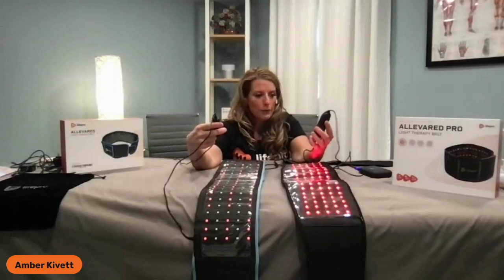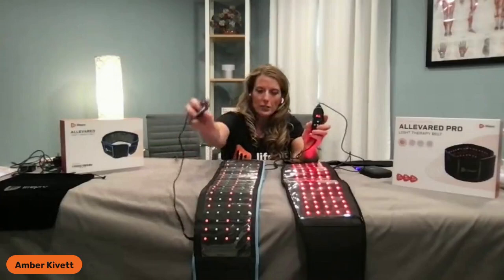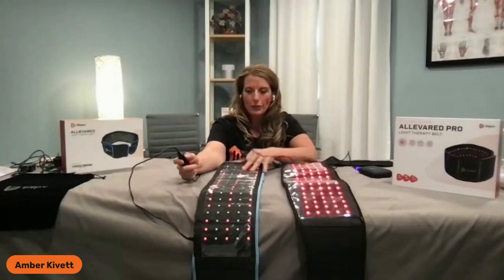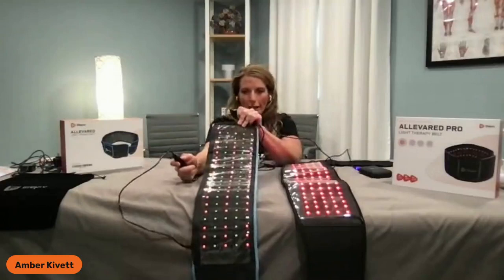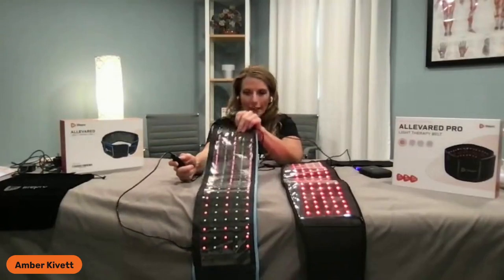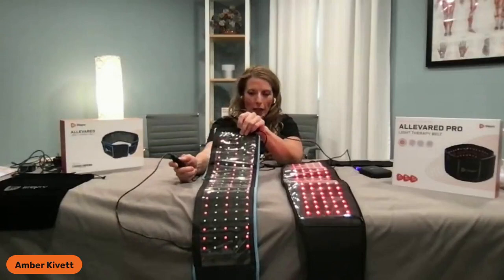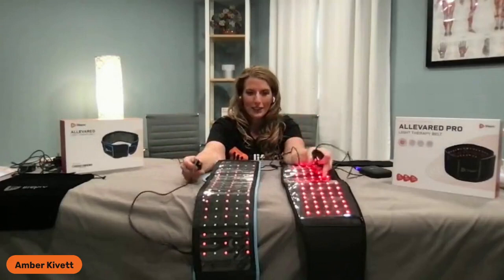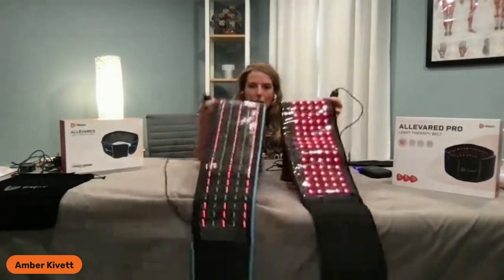Press and hold the button, and it will work after you hold it down for a few seconds. Okay. When we're talking about levels of intensity, remember we have 5. Okay. So I'm going to increase the intensity on this one first. The original AllevaRed starts at 0.9 watts. Okay. 0.9 watts for level 0. Okay. Now on this one, you're going to see it's a lot brighter. Okay. Why?